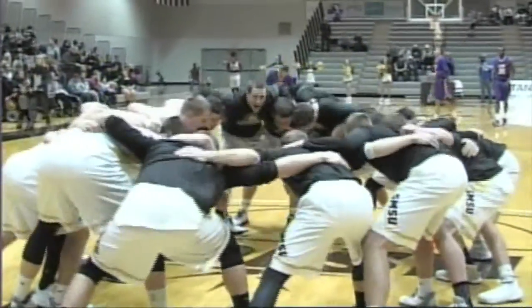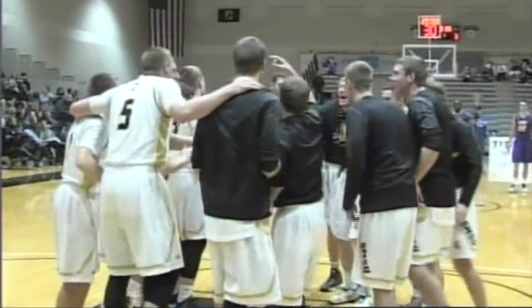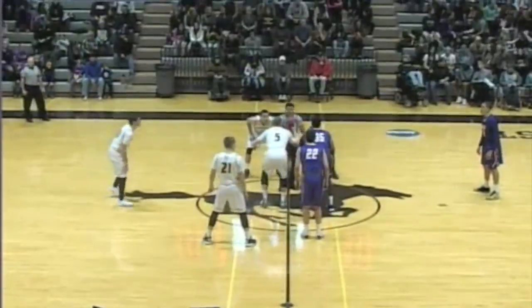Welcome back to the RA facility. Time to take a look at your starting lineups. At 13-6, the gritty Maverick squad would be a big challenge for the young Mustangs, even at home.